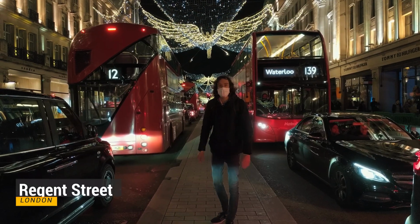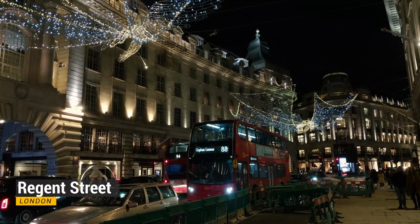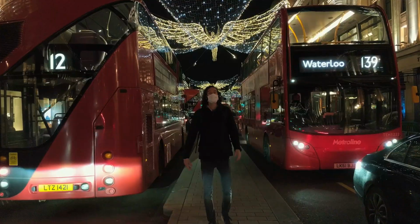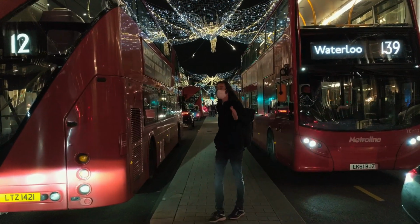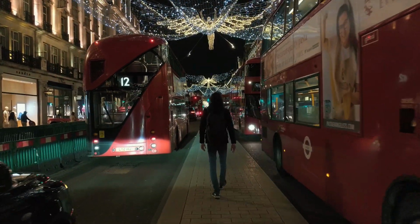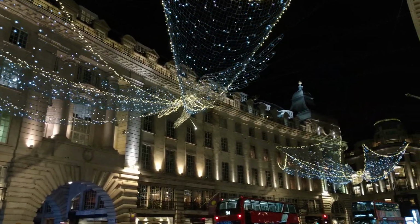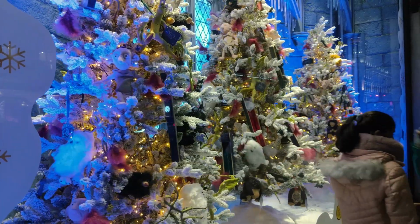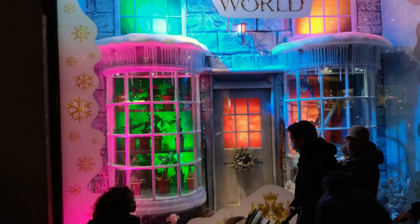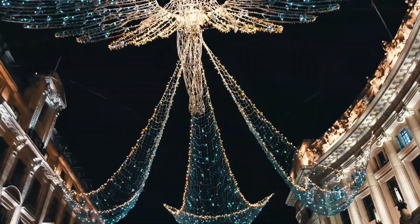I don't think you can get it any more Christmas than this on Regent Street, with the angels that are hanging here every year, and of course the buses again. They always block the view, but they are here and they belong on this street. A typical London Christmas view. Yes, the Christmas spirit is among us. As long as people shop with those retailers, the retailers will keep putting money into those Christmas lights.